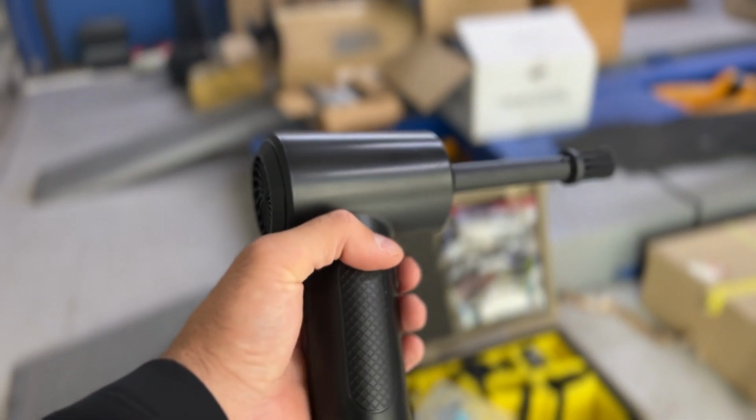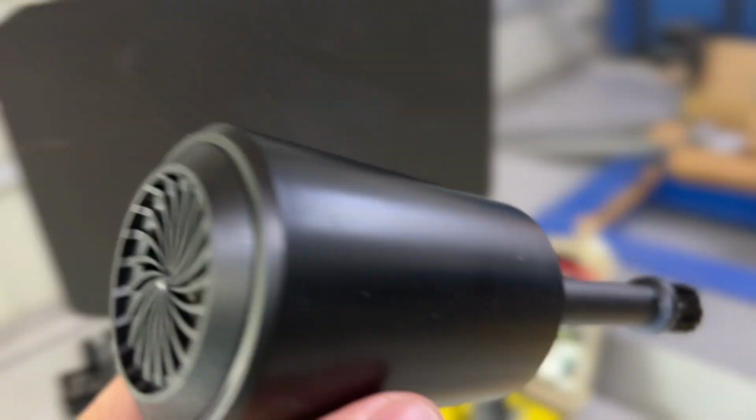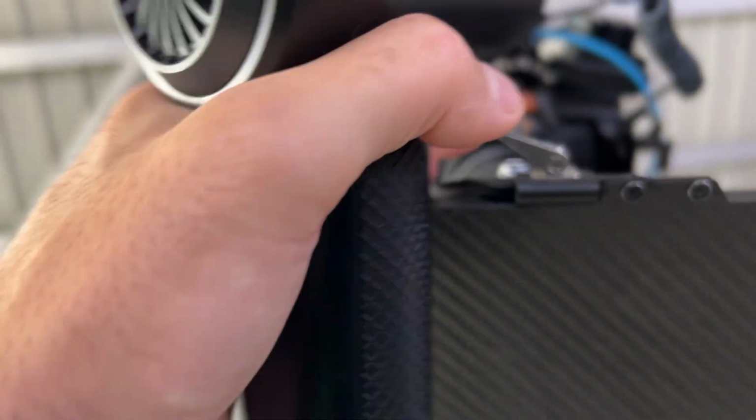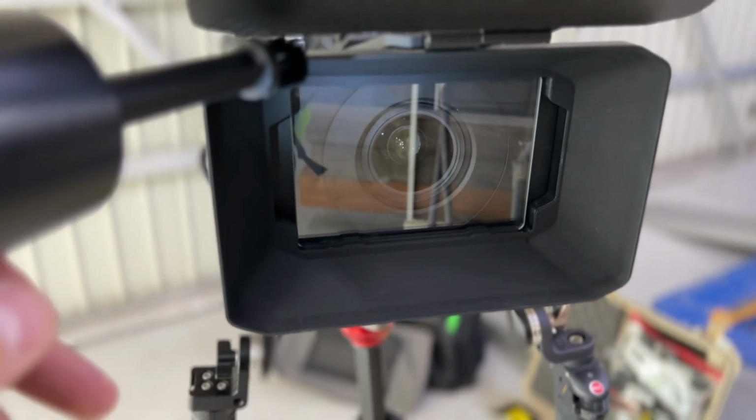And here I want to show you guys this little air duster, a little air blower. A lot of times people use canned air on set, which is kind of expendable. I ended up getting this on Amazon. It's USB-C rechargeable, and it does a great job cleaning up your lens in a dusty environment.